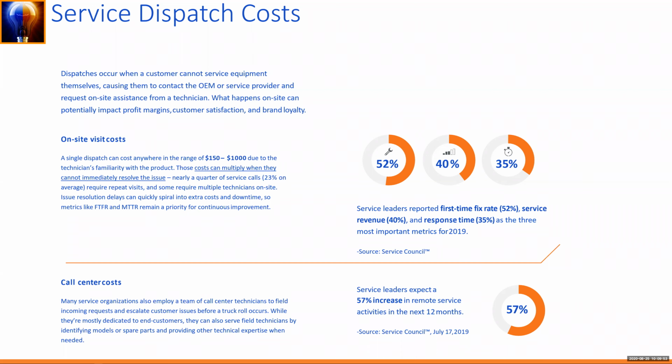Call center costs can also be baked into this, because your people out in the field will often call back into the call center to get support as they're trying to increase that first time fix rate. And so some of those call center costs are supporting your technicians out in the field as well.